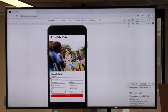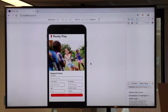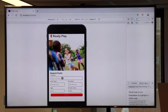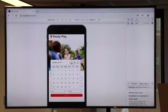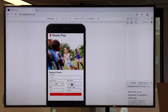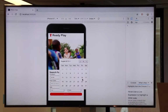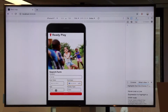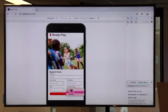And today Tessa's going to play the role of the mom who's trying to schedule her daughter's summer activities. So this is the landing page of Ready Play. She's going to enter her location, the zip code, the start day that she wants to schedule that, as well as the end date, and then the age of her daughter. And she has 3 different options for activity type, but she's going to try looking at camps for right now.